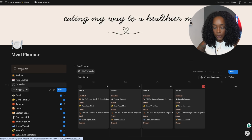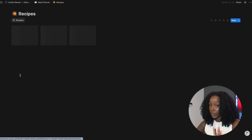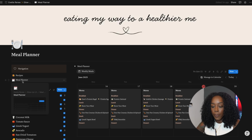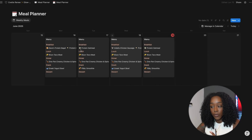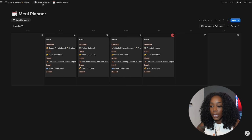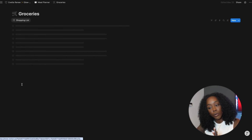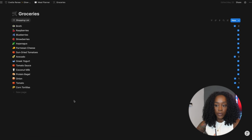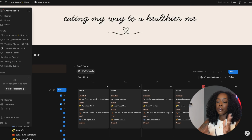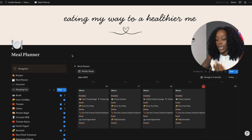Here under navigation, you can look at the recipes specifically. So you have a page full of recipes. All the recipes that you insert will show up here. You can look at your meal planner by itself. It is Sunday through Saturday. I typically plan for Monday through Thursday when I do my meal prep anyway. And then you have your groceries, which you can just look at if you like. Now I just stay on the dashboard page for the most part, but I did want to have separate individual pages just in case.